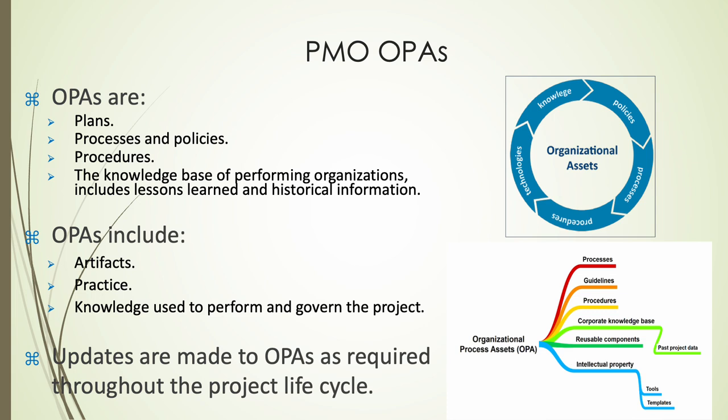Organizational process assets are the lifeblood of institutional knowledge, the documented wisdom that separates reactive teams from strategic executors. They encompass three vital categories. 1. Governance frameworks like formal policies, standardized processes, and approval workflows that ensure consistency across projects. These are your guardrails. 2. Knowledge repositories like lessons learned, historical data, and best practices, the collective intelligence from past successes and failures.